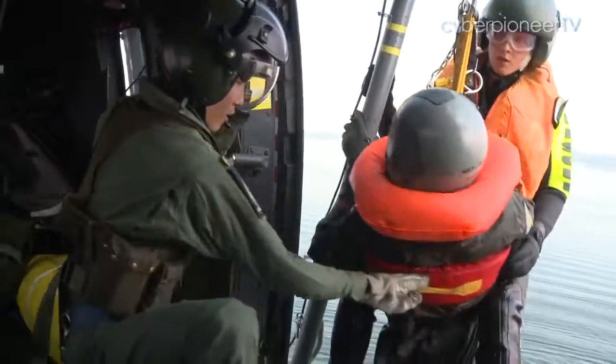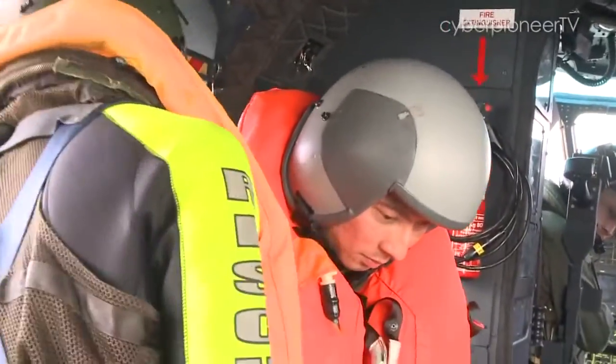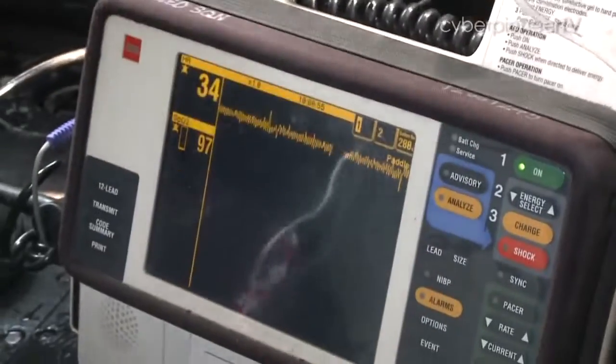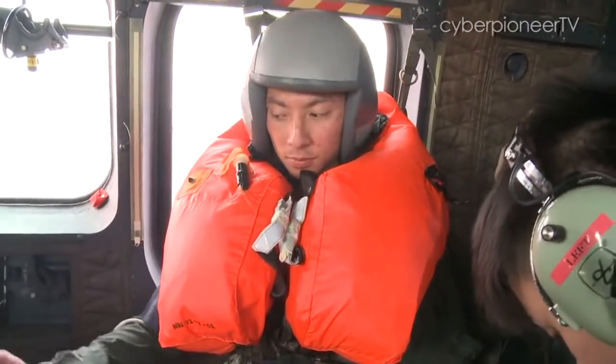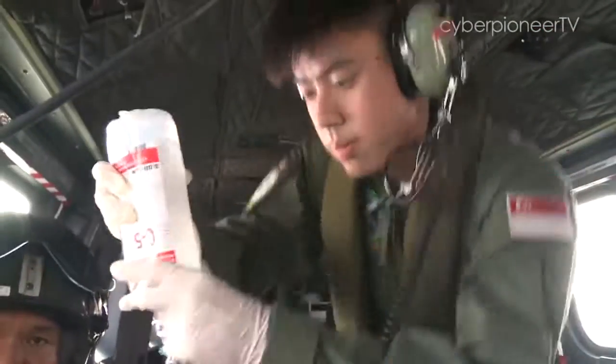Once the survivor is on board, the helicopter will speed towards a hospital. En route, the medical officer and medic provide emergency aid. And when they're on board, we give them some medical treatment in the form of fluids because they are dehydrated and monitor their vital signs on the way back. And to do so, Captain Feng has to work with his medic. The catch, however, is that with the noise of all the engines, all communication has to be done via hand signals.